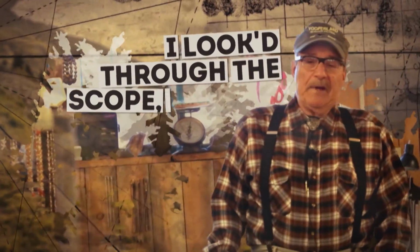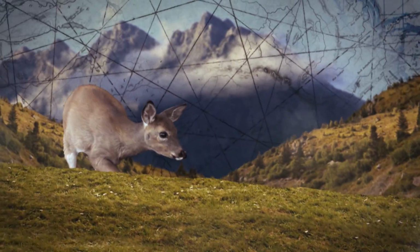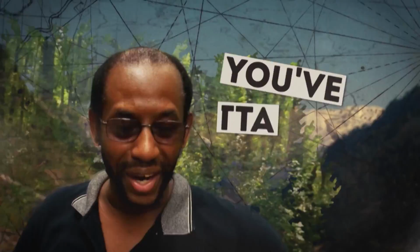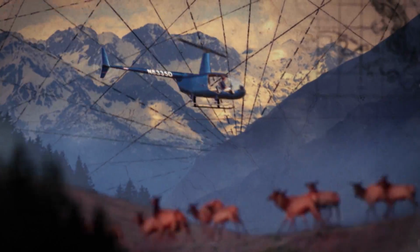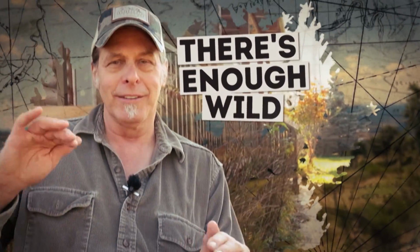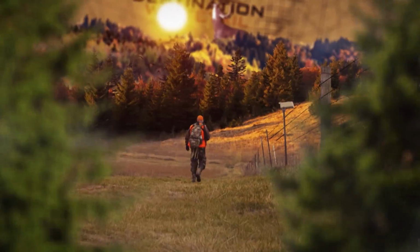Look through the scope, take a bead on him. Plow! Gotta believe. There's enough wild game meat for all of us.